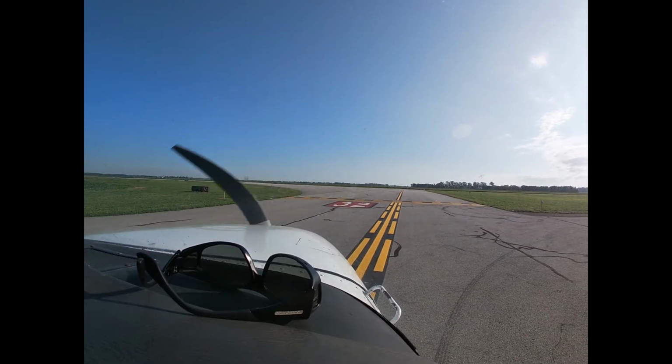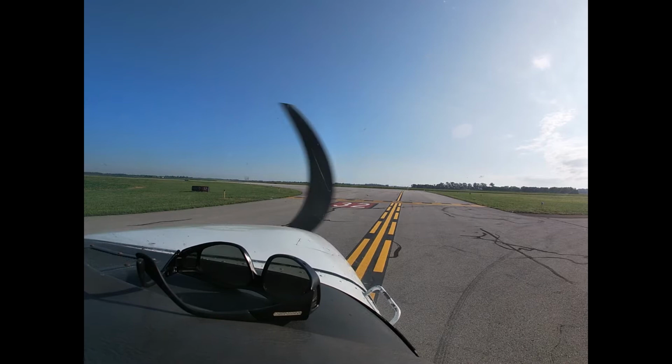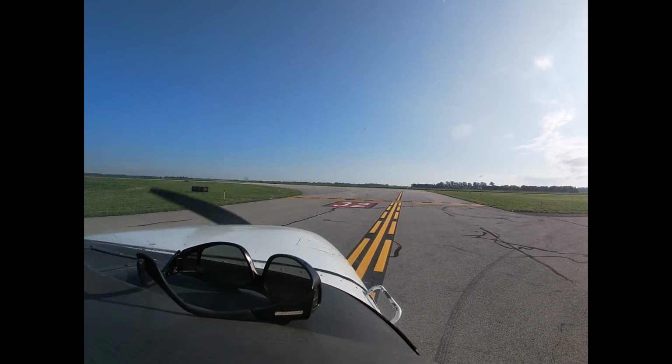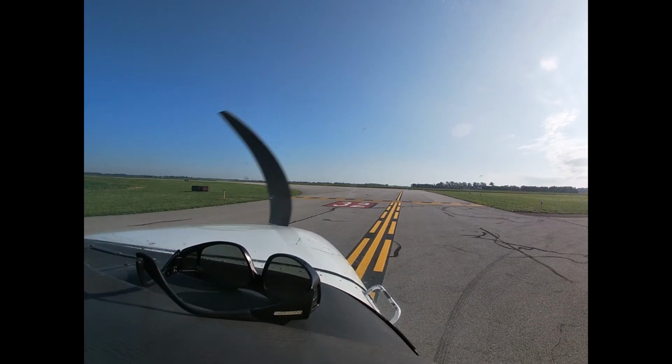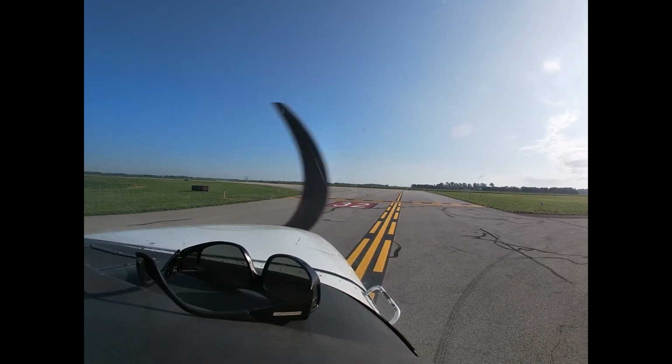I'd like to drive Delta Alpha 4 to runway 5, full length, crossing 14. 745, proceed down Delta and Alpha 4, hold short of runway 5. Delta Alpha 4 and hold short of 5.